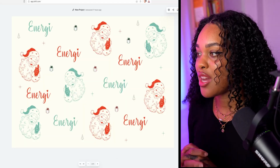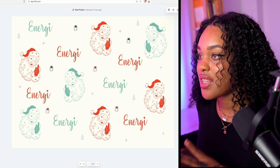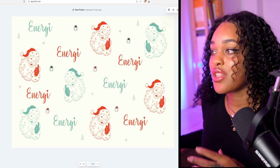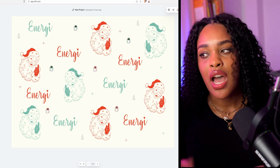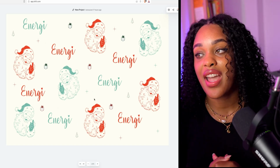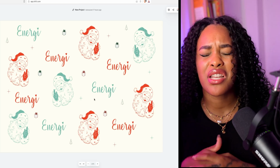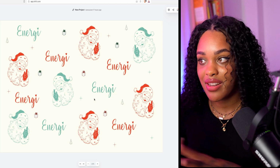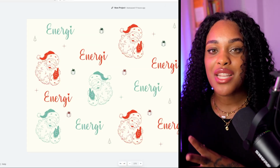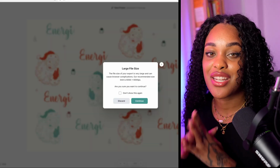Here is my final design. I went with more of a vintage scene, threw some Santa Claus, some presents, some little trees in there, some stars, and this is looking really cute. It only took me about 15 minutes to create, honestly, because I wanted to put a little bit more creativity in it, but I've seen some super simple wrapping paper designs with just the image and the name, that's it. Just make sure that all your dimensions are correct, and then we're gonna import this into Printify.